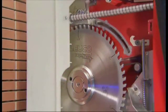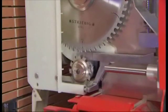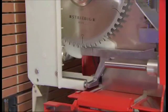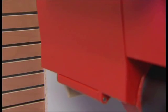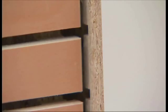The VSA scoring saw unit. A must for difficult panel materials. It saves time and money and extends the service life of the main saw blade several times over. Characteristic for every Striebig, the finishing cut, with the finished edge free of any tear-outs and ready for gluing.